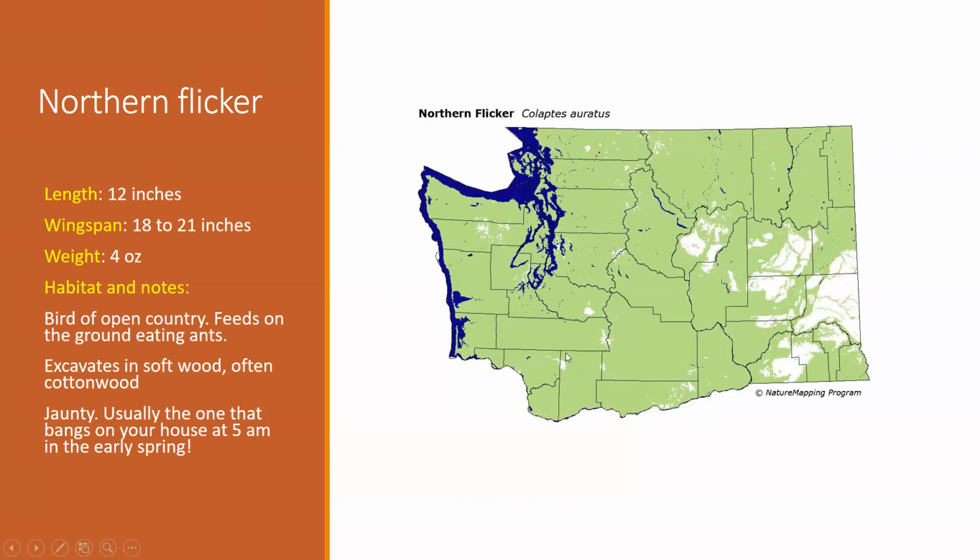Look where they're not. That's Mount St. Helens. There's Mount Rainier. There's Mount Adams. Here's the Bone Dry Basin. There's the top of the Olympics. The flickers are almost everywhere.